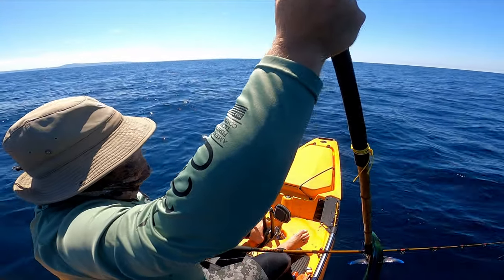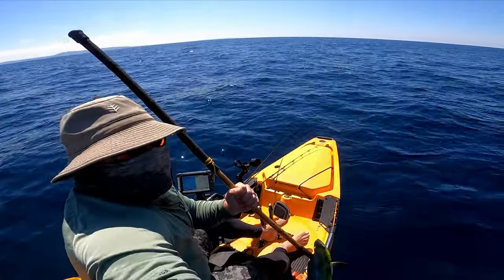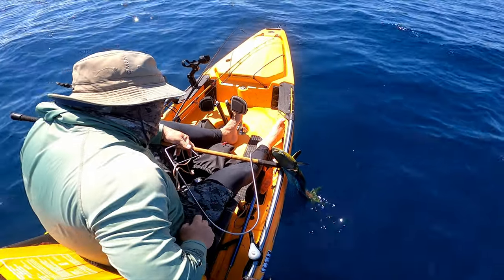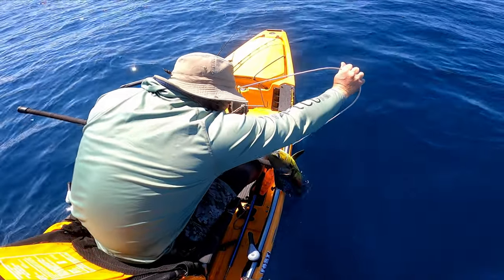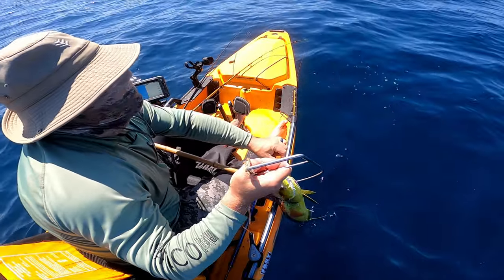Smallest one I've ever seen, but hey, I guarantee you there's more here. It was on a mini mac and my bait was way out that way. Gotta make sure I don't lose this thing. Oh my god, it swallowed the hook too. 20 pound. Oh yeah, my line's messed up too.